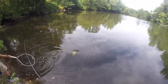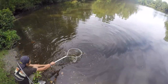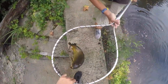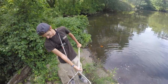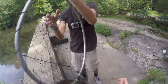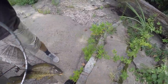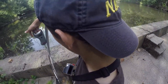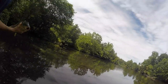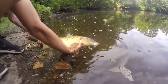No, you don't keep the net in the water. Keep it out of the water and then scoop it. There you go. Like, now scoop it. Perfect. Oh my God. Big one. That might be 10, man. Yeah, bro. That's awesome. That's probably an 8-pounder. Yeah, 8. Good carp. 8.5 almost. Nice fish. A little bit of carp fishing.